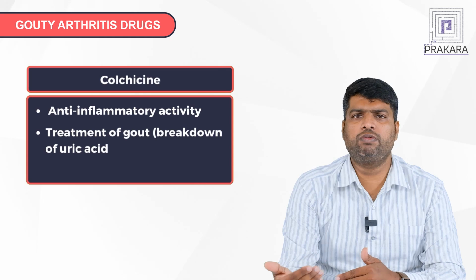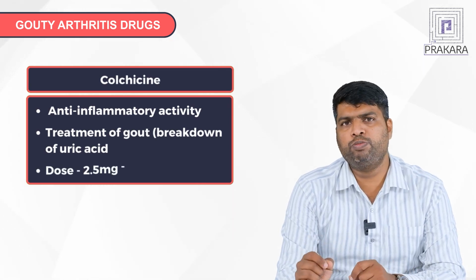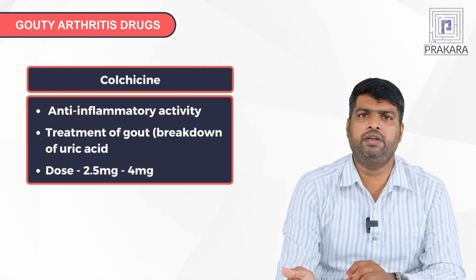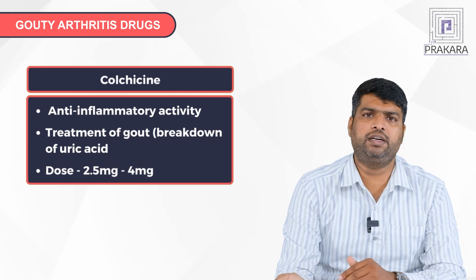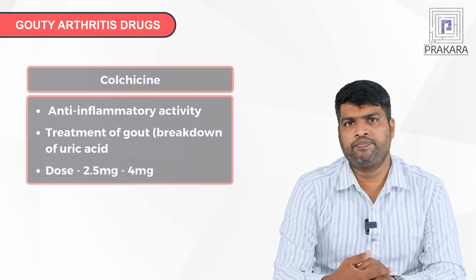Whenever we are using colchicine, we have a dose of around 2.5 mg. This would be given, and the maximum dose can be around 4 mg also. This can be given to a person who is suffering from the associated issues. So these are the medications which are given for symptomatic relief.